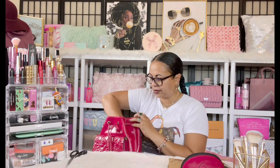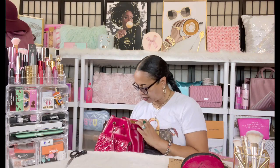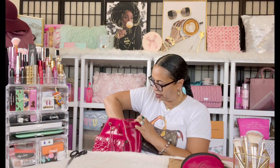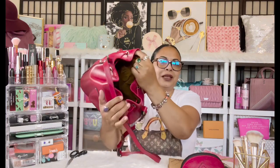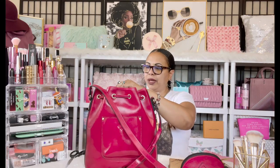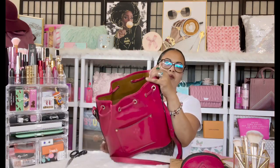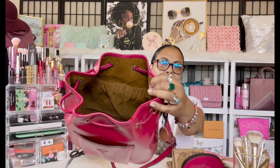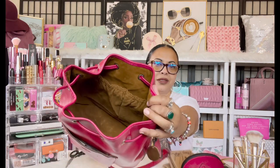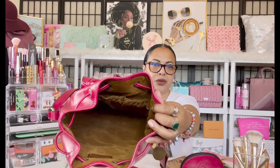Let me take out the stuffing. I'm going to take out all the stuffing so we can look and appreciate the interior of her. So here's the interior, and I don't know if the lighting is going to pick that up. Let me open her up a little bit wider so maybe we can see the interior a little better. Okay, here we go. That's the interior there. You can see the interior there. So pretty, beautiful in there.